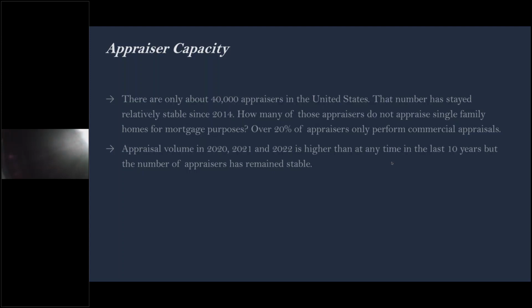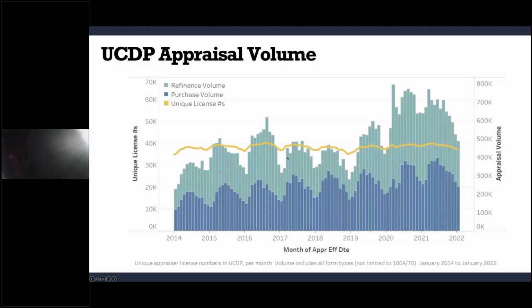And then appraisal volume in 2020, 2021, and we're looking at it still in 2022, is higher than any time in the last 10 years. But the number of appraisers has remained the same. And Freddie Mac has produced some really cool graphics to show this. If you look here, you can see the amount of appraisers, that yellow line, the ones with unique licenses, has remained pretty much the same. But you look at the volume levels, and of course, a lot of that was refi, but even the purchase has gone up.